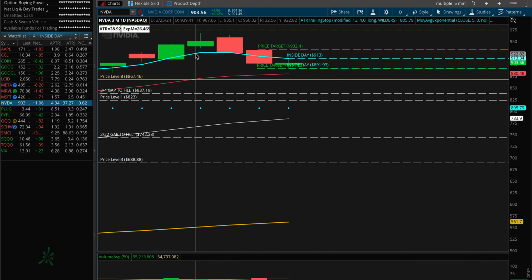Let's see, 913.34. So NVIDIA is under the 5 EMA. The 5 EMA is at 913.34, which is our resistance right now. It could very well come down and find support at 880.48, which is the 20 EMA on the daily chart. Again, anything is possible. Just pay attention to your charts.